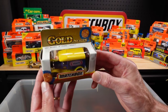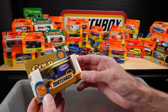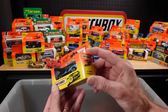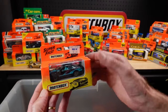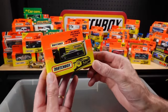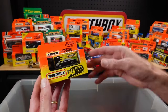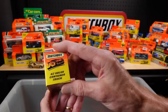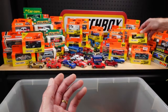1921 Model T Ford with Kraft livery. Ooh, Ford Probe. Yep, Ford Probe GT. Not sure about that livery. I've never been sure about that livery. Didn't we? Yeah, we had something in a 5-pack. He's lost in the crowd, but it was a lovely teal colour. That's the black version of the Volvo container truck. Cool box on the back too, really nice.